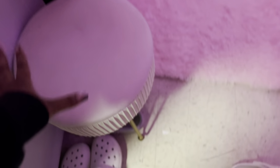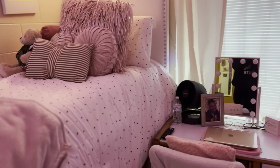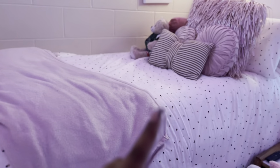And it's extra storage too, so I can open it and it's extra storage in there. And then I have my rug, it's pink. My colors were pink, cream, and gold. And white and then black just went into it. That's my comforter. I got it from TJ Maxx, and then I just got this other blanket. It's from Dollar General, y'all, and it's so soft and it's huge. It's like a queen size. Go get you one. This is my TV. I'm watching my last video.